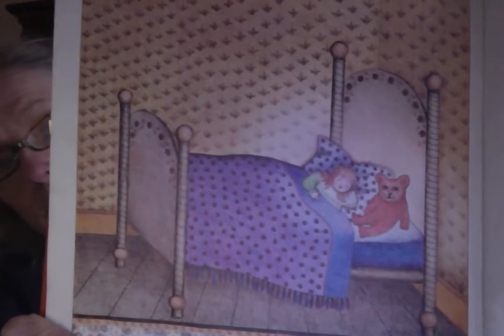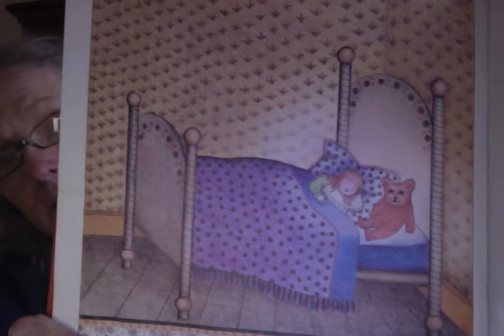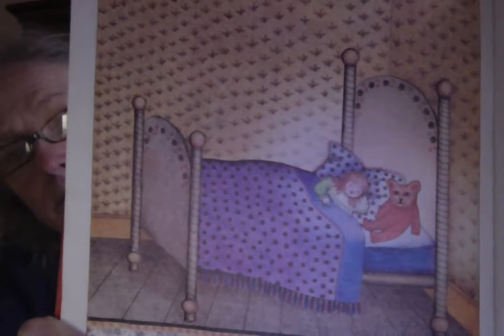Here's glowing Teddy. Glow away, Teddy. Okay.